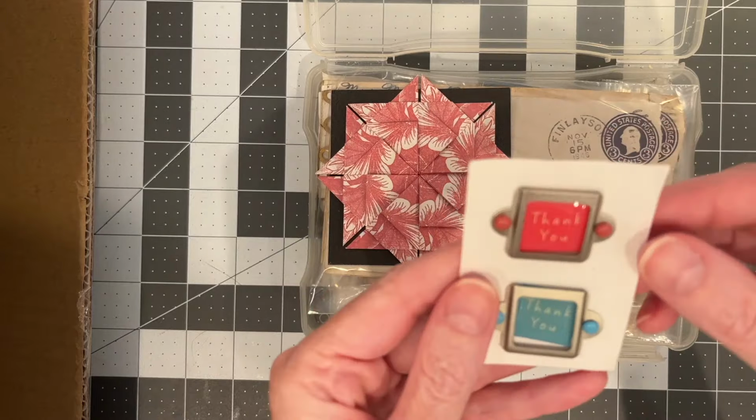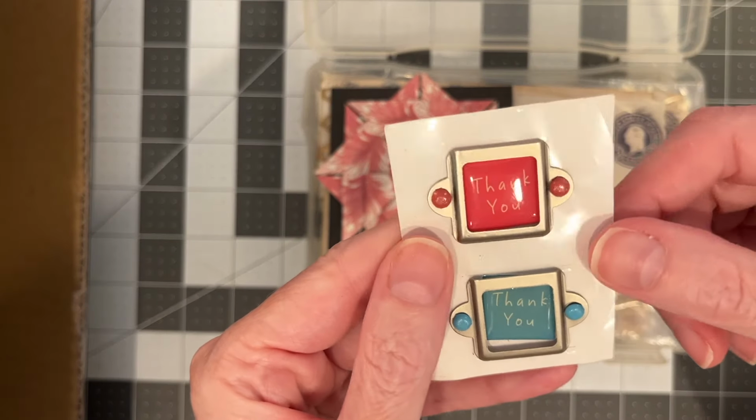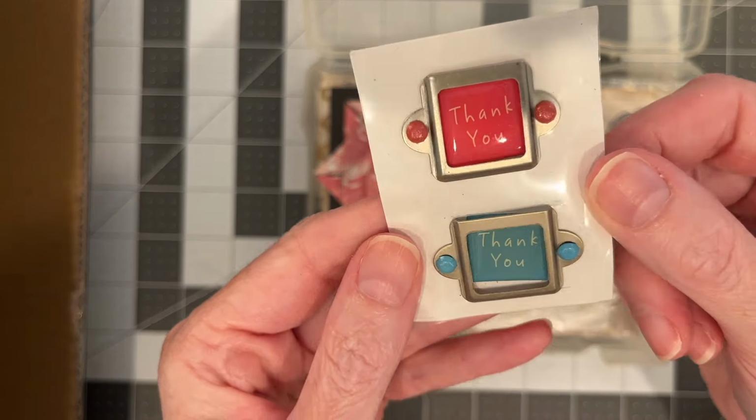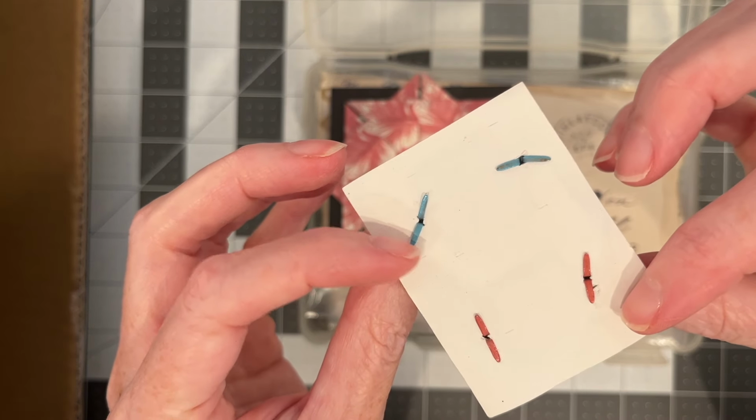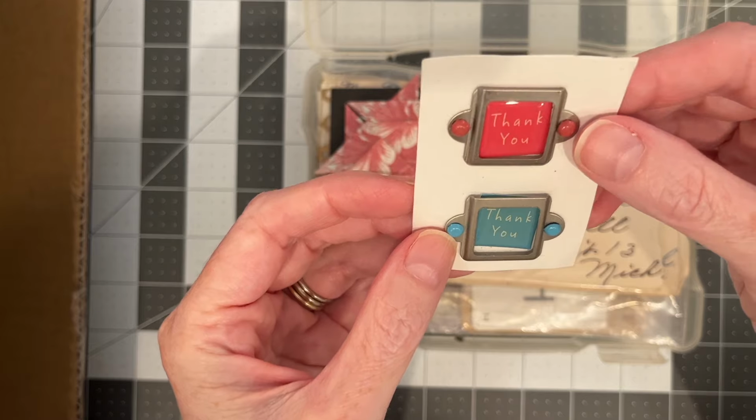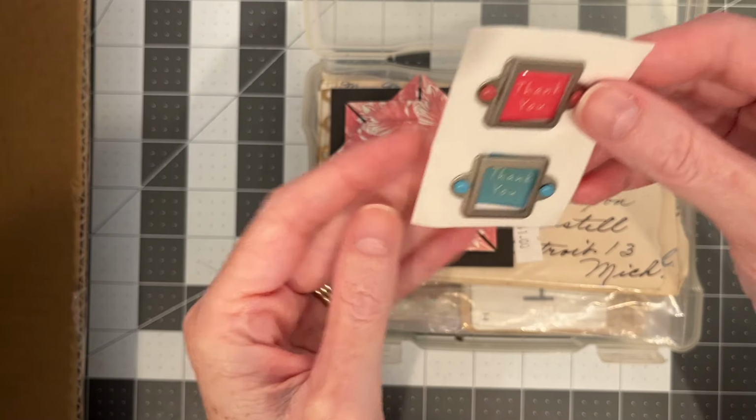Look at these. They look like those little things that you put on a file cabinet drawer. Those are adorable. Oh, what are these called? Brads. That is so cute. I've never seen anything like that.